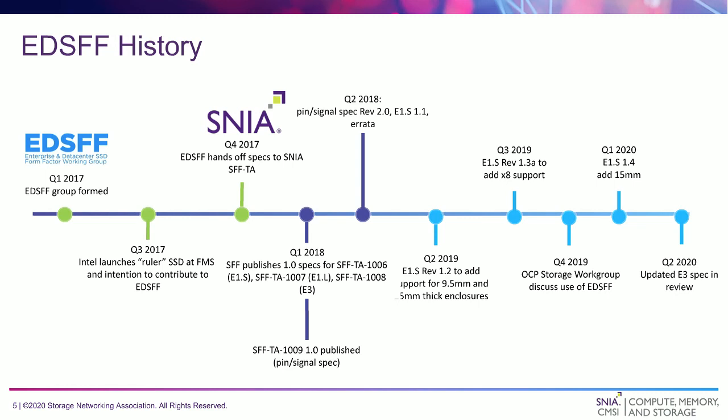All right, so a little history before we dive into it. The EDSFF work group was actually formed in 2017, when there were multiple form factor proposals going around. NVMe devices had been around for about 3 years at this point, right? The first NVMe SSD was shipped in 2014. The first NVMe spec was in 2011. And in Q3 of 2017, Intel launched the Ruler SSD at the Flash Memory Summit.